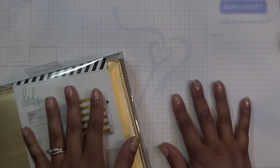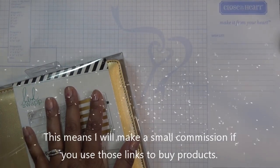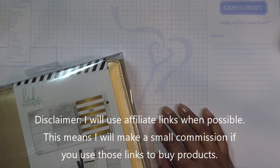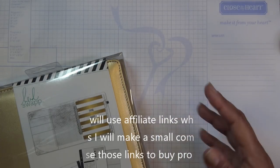Okay guys, so of course when I finished up my haul video yesterday, I was starting to edit, FedEx shows up with my Ranger stuff. So today I have a Ranger haul, and then I really want to kind of jump into it because I was really excited to try out some things.